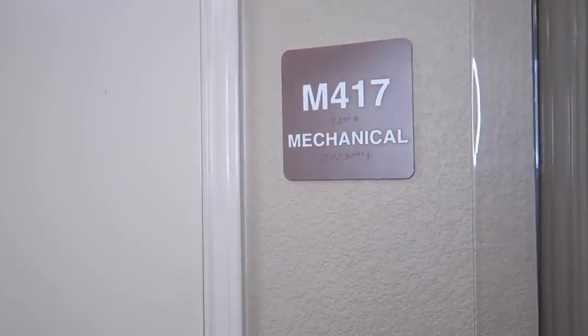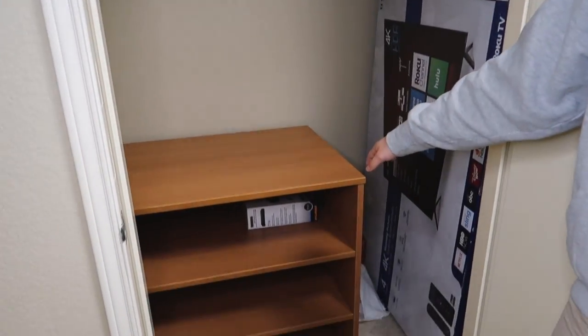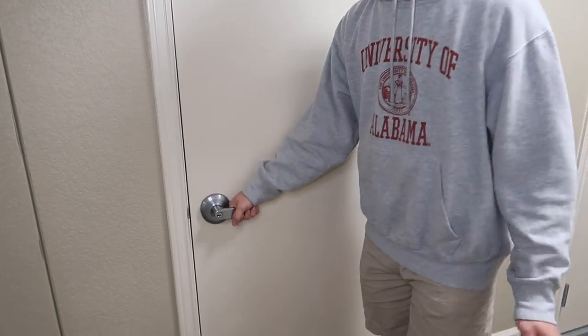And actually, before we go in, each room comes with a mechanical room. You don't really need to mess with that. But it also comes with a little storage closet that you unlock using your dorm key. It's a pretty spacious area. In here, we just got rid of a TV stand because we got our own, and the TV box and other boxes that we don't really have a purpose for while we're still living here. It locks by itself, but it's unlocked from the inside, so if you happen to get the door shut on you while you're inside there, you can get out. You don't have to worry about that.